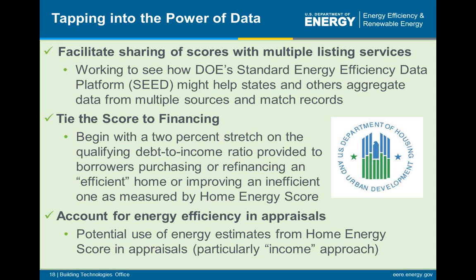We're working with the Department of Housing and Urban Development, FHA, to initiate an incentive with some of their loan programs. They're thinking about offering a 2% stretch to expand the amount that people would be qualified for in terms of their debt-to-income ratio when they purchase either an efficient home or if they're planning to make improvements and go up a certain amount on the Home Energy Score. So again, the Home Energy Score would be used there to affect the way lenders hopefully will be considering this in that transaction.